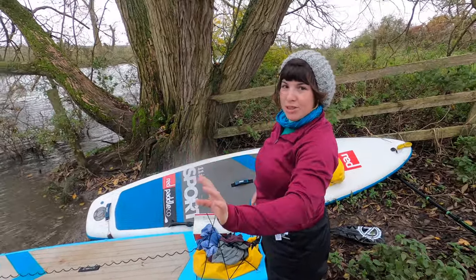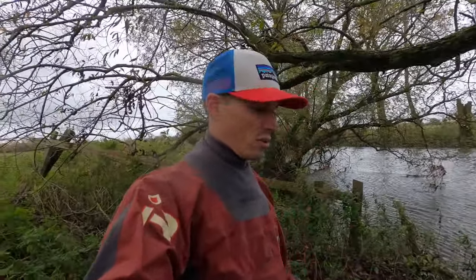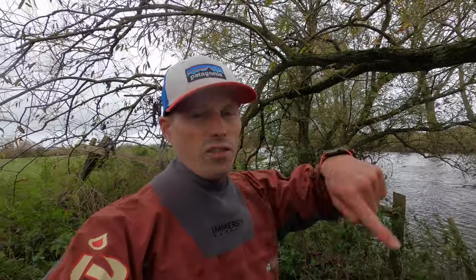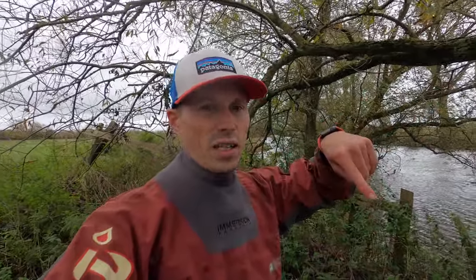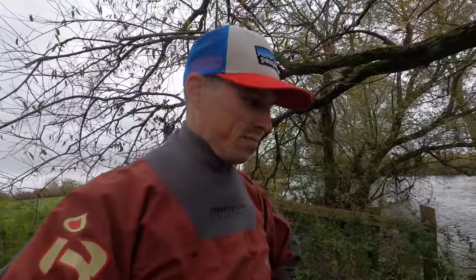I'm so glad we're going with the current. We've had wind and current behind us for this long section, so it's really helped. Because the river's been quite meandering up to this point, and we've had a few bits when we've had to drive into the wind, and we have to get down on our knees and really push hard.